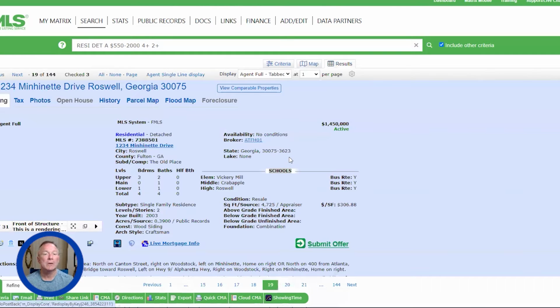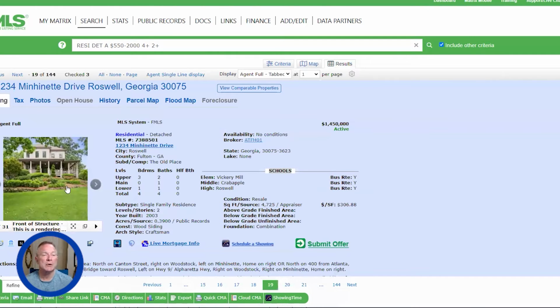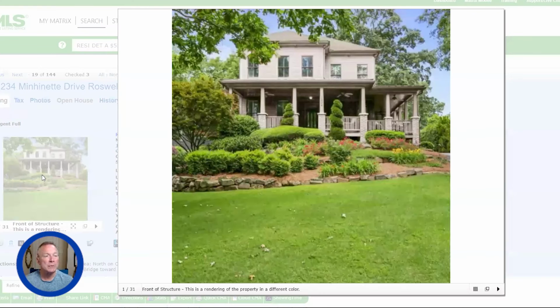As you can see here, I'll just pull up some pictures. This is in historic Roswell. It is listed for $1,450,000. It's a historic home, 4 bedrooms, 4 baths. Looks like it has a little bit over 4,700 square feet, built in 2003. So I'm just gonna click on the pictures. The great thing about downtown historic areas is that you can have some homes that were built in the 1900s all the way to new construction modern homes built in 2024.